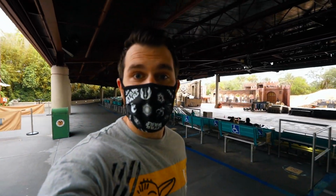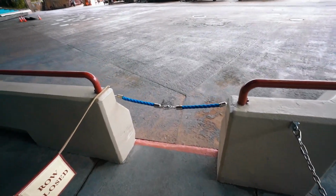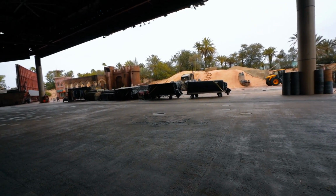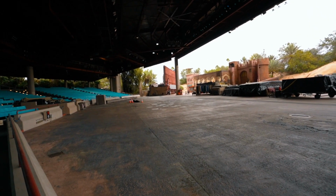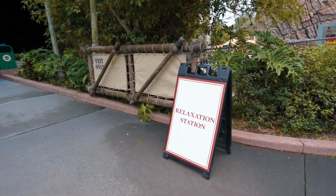So, brand new relaxation station spot here at Hollywood Studios. I'm literally right by the stage. I don't think I've ever been this close. Comment down below if you guys have ever been a participant in the Indiana Jones Stunt Spectacular. I guess it's kind of back in a way. You can come here and enjoy it. And I just asked too, it is open.